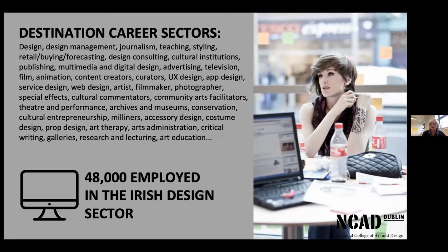Project management and design fields, and art and design fields, working in the cultural sector, journalism, teaching, retail, buying, forecasting, consulting. There are so many opportunities. And while you're in NCAD, we encourage our students to discuss and consider all these things while we're in here.